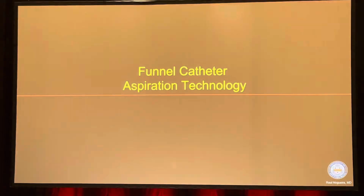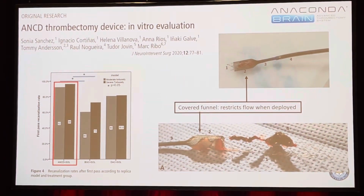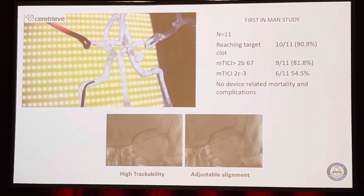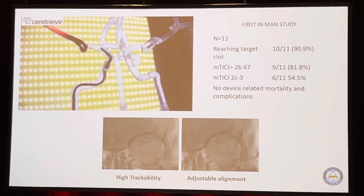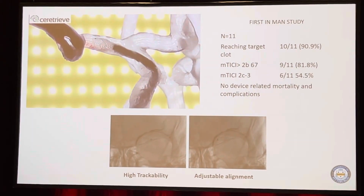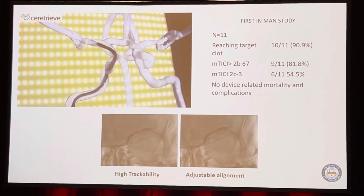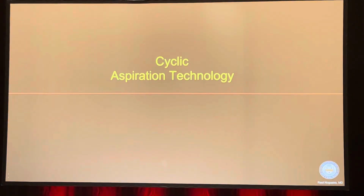Another technology that you have is the funnel catheter technology. Here is the Anaconda device, which is supposed to be used with a stent retriever, the Envy device, and the Sedative clot device. And here you can watch a video of the catheter essentially being pushed with no guidance. Then you deploy this funnel. The funnel then dilates and accommodates the diameter and cross-section of the vessel. So full flow control, much larger bore with stronger aspiration. So very promising technology.